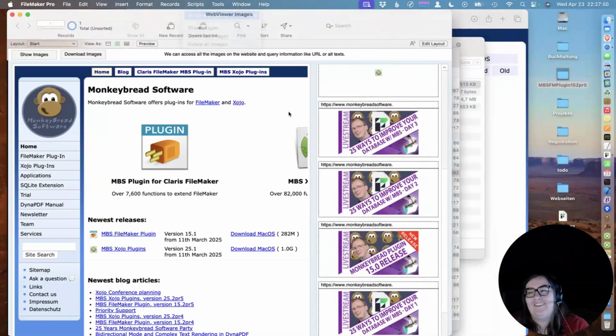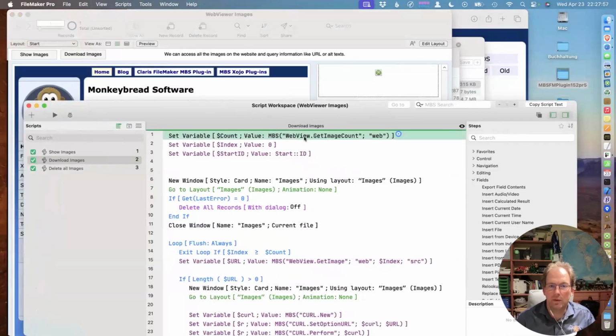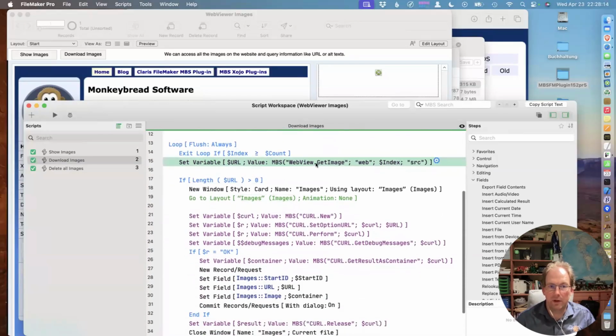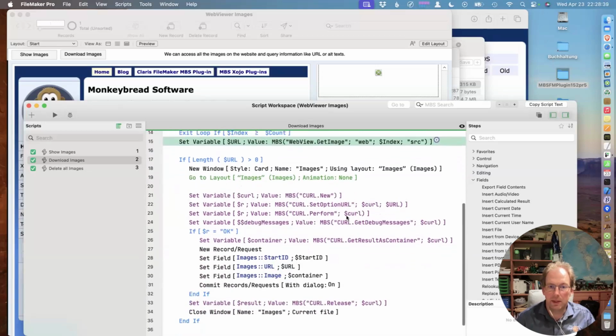So how does it work? We have the function WebView get image count, which looks at the web page to see how many image tags are in the HTML. Then we make a new card window, and we have a loop to go through the web viewer and get all the images by index and get the source. So we ask for the URL location of the image. This may be a relative URL, so we have a function for that, I think, to get an absolute URL. Don't see it used here, but okay.